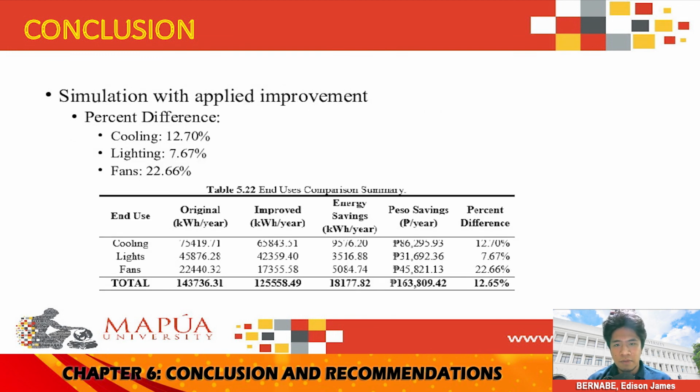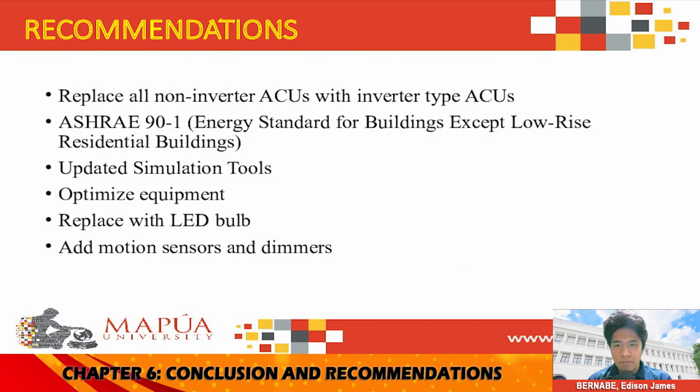The researchers were able to simulate the building performance with the application of the proposed energy conservation plan. The percent differences were obtained after the simulation as shown in Table 5.22. It is recommended to replace all non-inverter ECUs with inverter-type ECUs to reduce the energy demand for cooling. Moreover, it is important to follow the concept of ASHRAE 90.1 to enhance the energy efficiency of the building. The researchers recommend the users to have an updated version of the simulation tools that will be used. It should have features that are reliable and easy to use.